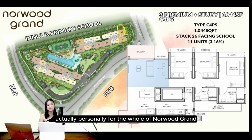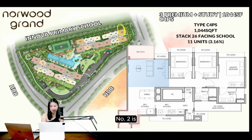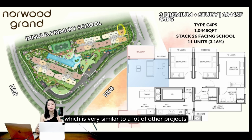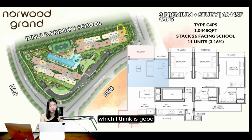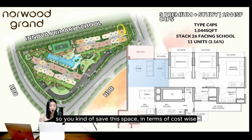Personally, for the whole of Norwood Grand, this is one of my favorite layouts. Number one, you do get a private foyer. Number two, you get this kind of wide landscape living, which is very similar to a lot of other projects for Bedok. On top of that, you get a portrait kind of balcony, which I think is good because sometimes you don't need that big of a balcony, so you save this space in terms of cost.